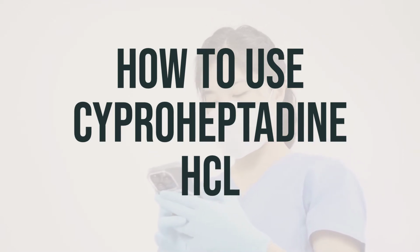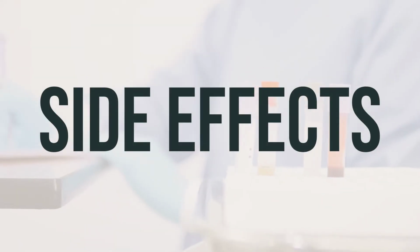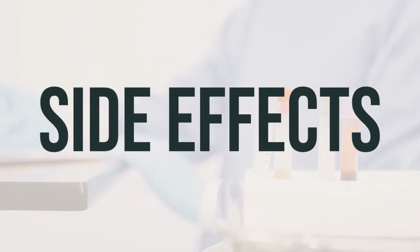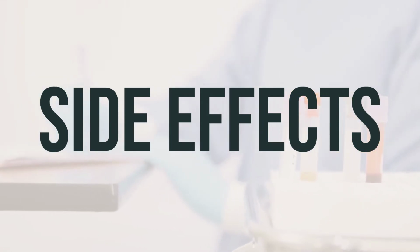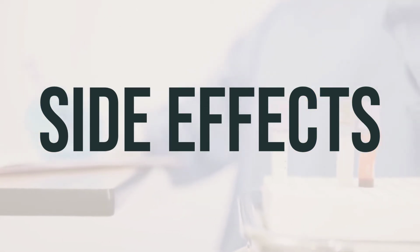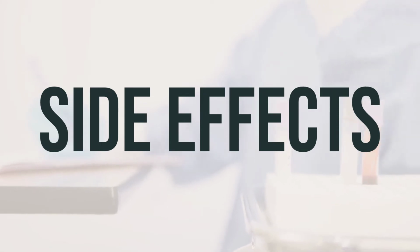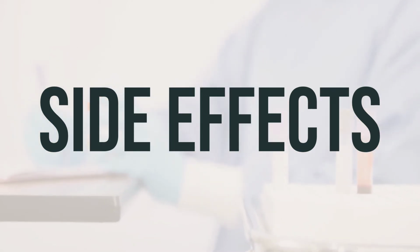If you find that your condition does not improve or if it worsens, be sure to communicate this with your doctor. If you experience drowsiness, dizziness, or blurred vision while taking Cyproheptadine Hcl, it is important to let your doctor know. Other common side effects may include constipation, dry mouth, nose, or throat. To relieve dry mouth, you can try sucking on sugarless hard candy or ice chips, chewing sugarless gum, drinking water, or using a saliva substitute.